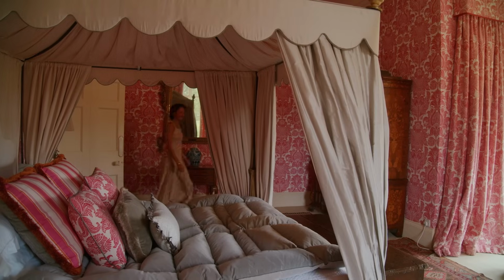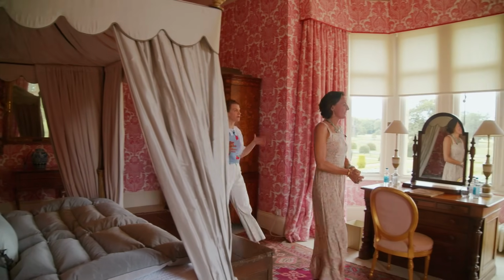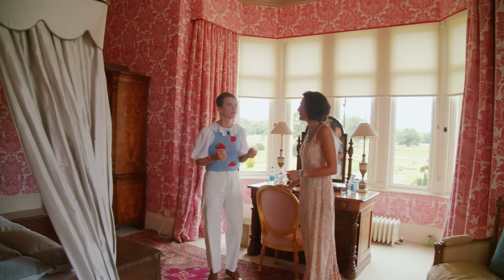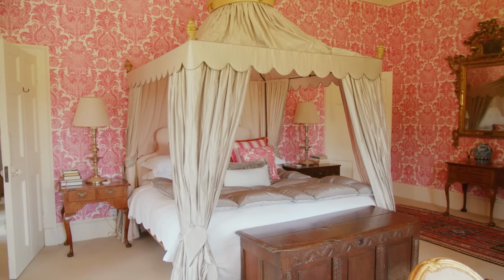I'm already loving the color in here. Colors, but the main color. This is called the Crimson Room. And as you can see, I'm not really a minimalist. No.